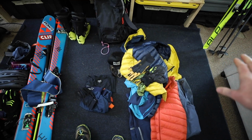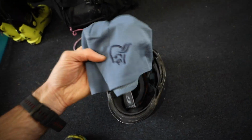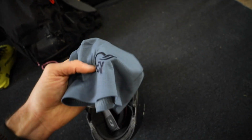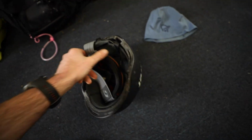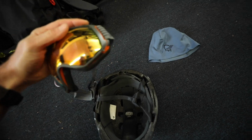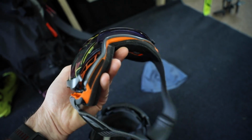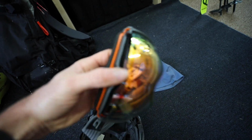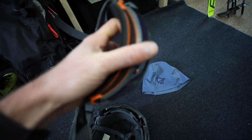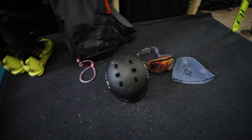Move this stuff aside. So if I get into the area that I'm going to ski, or if it starts to get cold out, I got a hat, very thin, that's going to fit under my helmet. I got my goggles. I like these from Julbo. The lenses will pop out and breathe. See, the lenses pop out so that when you're skinning up, you still get the protection from the goggles, but they're not going to fog up on you. And then a lightweight helmet.